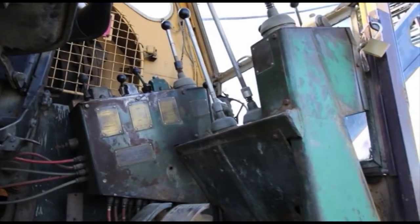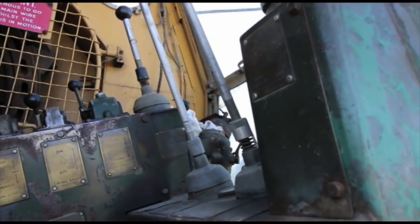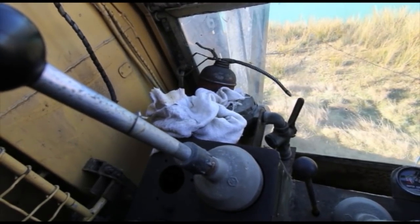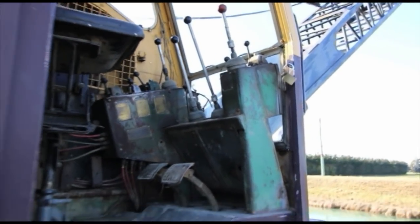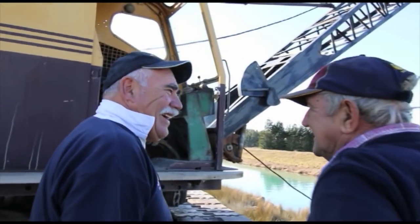Some of the pedal levers don't have grease nipples on them, so we give them a bit of oil. Just a bit of oil. Is this like a crawler tractor? Got grease nipples everywhere? There's 82 grease nipples on this machine.